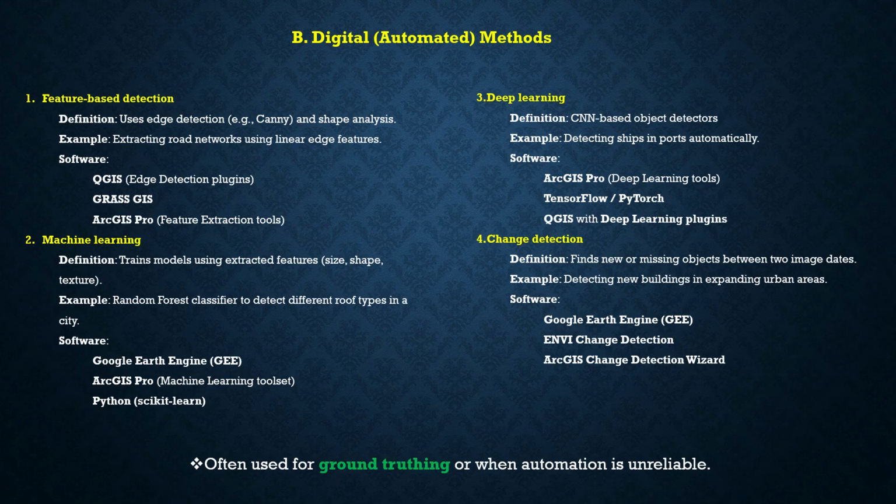Another important application is change detection. By comparing images from different dates, we can see what has changed over time. For example, we can detect new buildings, disappearing wetlands, or expanding urban areas. This is especially useful for monitoring encroachment, flood damage, or illegal land use.